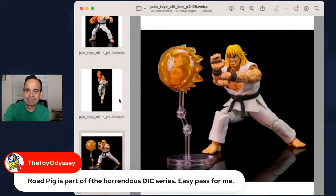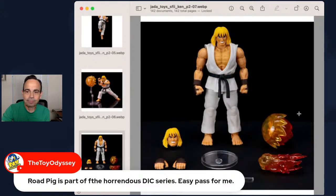And yeah, there's that. I love that they've still got the hands in there, like the hands inside the big flame ball, the big Hadouken. Yep, big fan. I think Ken looks rad. I love all the Street Fighter stuff. I love what Jada's doing.